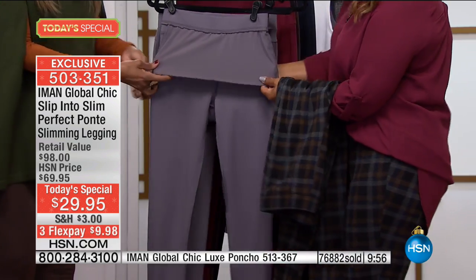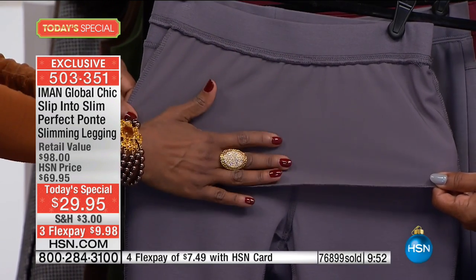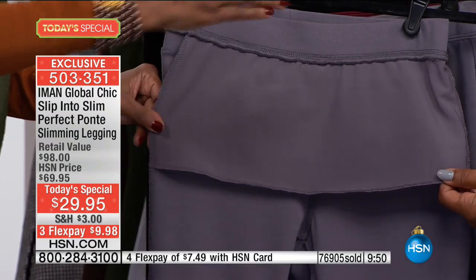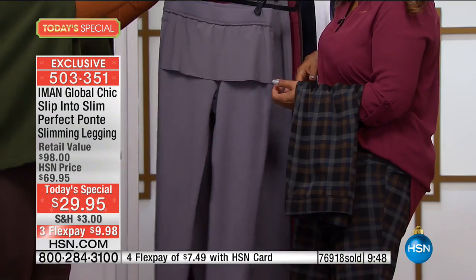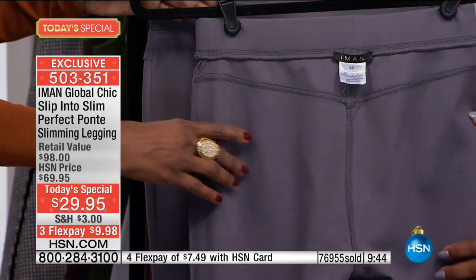This is what it is. This hidden panel, which has a stretch, will flatten the tummy area completely. But, right? Without compression, girl. Without compressing it. Yeah. This is not a Spanx. This is a fabrication, right, that is going to make everything look slimming without making it constricting.